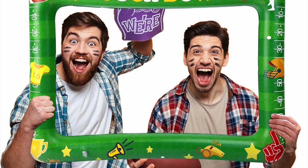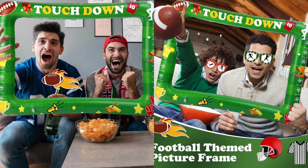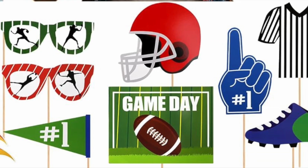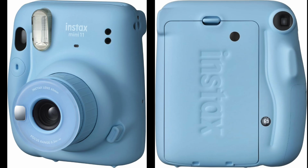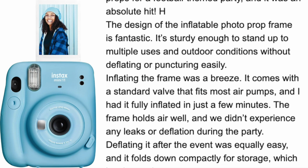Score! Don't miss the inflatable football photo prop frame. Perfect for making memories and keeping the kids occupied. It comes with a set of 12 fun booth props for added excitement. Snap photos with a Fujifilm Instax Mini 11 instant camera, and you'll capture every moment of your game day with souvenirs for all to take home with them.